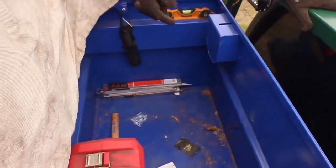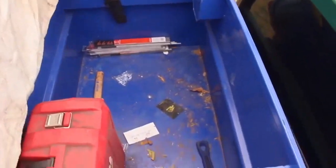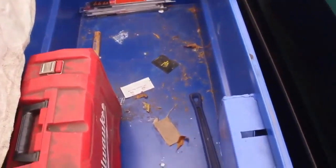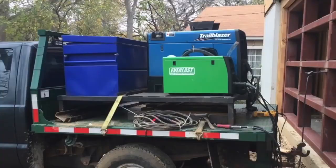We also have some 3/32" 7014. That's used for welding thinner metals. Luckily, I've never had to stick weld thinner materials with this rig. What I have done in the past is just taken a wire feed welder like a MIG machine and plugged it into my engine drive, and that's worked flawlessly, and I like that a whole lot better.